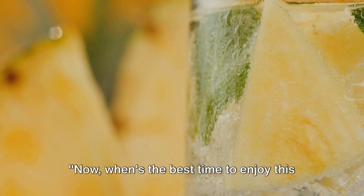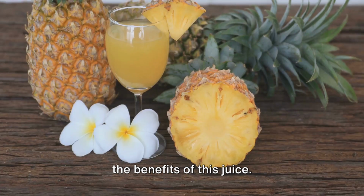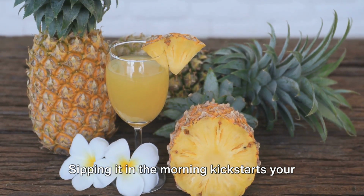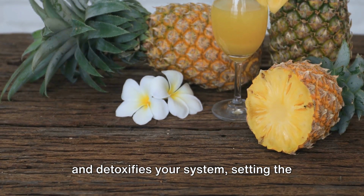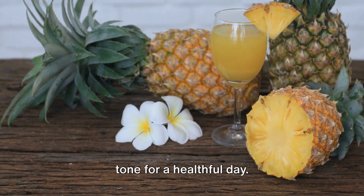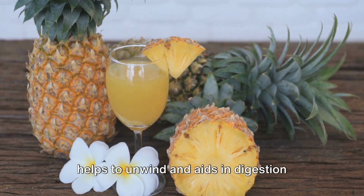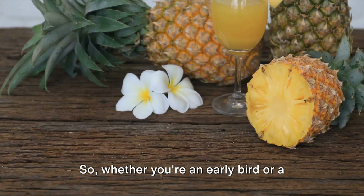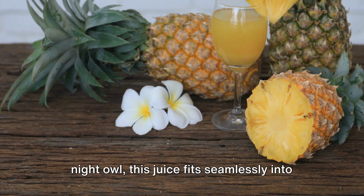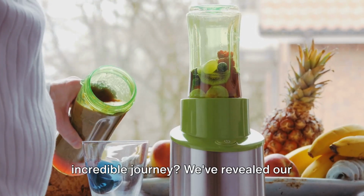Now, when's the best time to enjoy this magical elixir? Timing is key to maximize the benefits of this juice. Sipping it in the morning kickstarts your day with a revitalizing burst of energy and detoxifies your system, setting the tone for a healthful day. Alternatively, having it in the evening helps to unwind and aids in digestion after a hearty dinner. So, whether you're an early bird or a night owl, this juice fits seamlessly into your routine. The choice is yours.